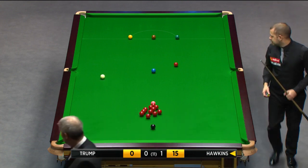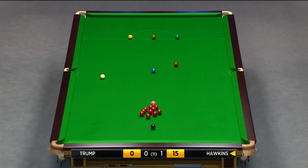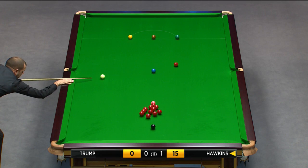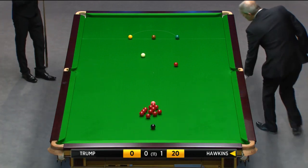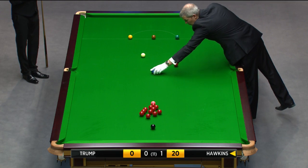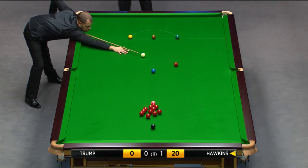Fifteen. He was a bit reluctant to play for the black there because he knew the bunch of reds weren't ideally placed to cannon into off the black. That's why he changed his mind and played for the blue. And I don't think he can hold for the blue this time. He would have liked to have then gone into the pink again. 20. But I'm not sure he can hold.